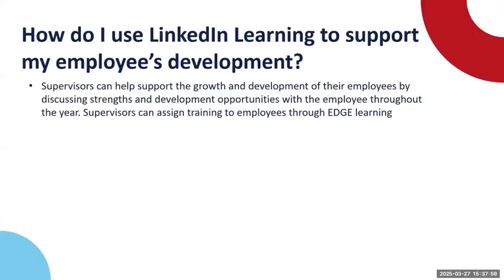As supervisors, LinkedIn Learning offers enormous potential for you to facilitate development, not only for yourself, but for your employees. We encourage you to proactively discuss strengths and opportunities with your employees. The addition of the LinkedIn Learning content library and your ability to assign and track training directly in Edge Learning means you have the opportunity to meet many of your team's development needs.